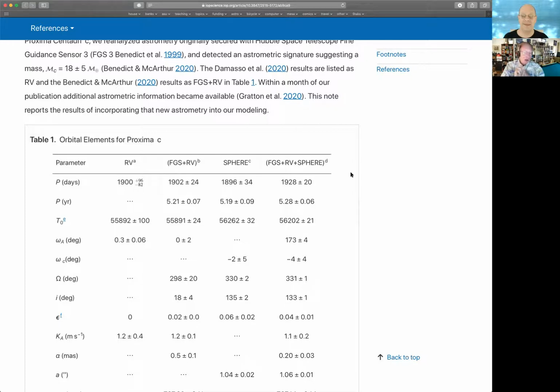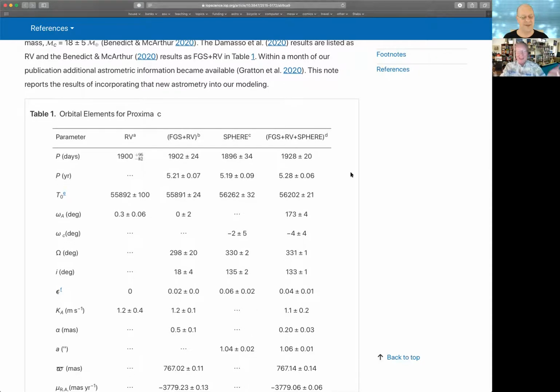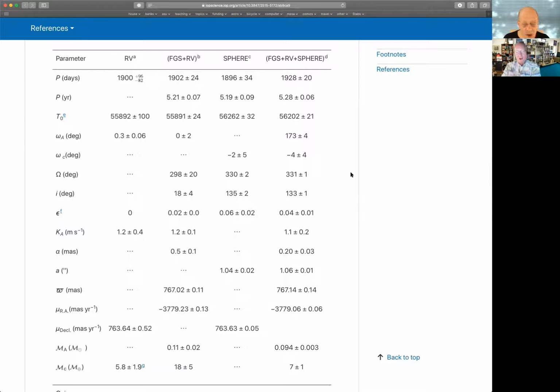And so within weeks of publishing the first research note, I had these results that you see in front of you. And there we actually have, not only do we get the mass of the planet, but we get the mass of the primary as well. So it's actually helped firm up the mass of Proxima Centauri. And our original number for the mass of the planet was 18 plus or minus 5. Now it's 7 plus or minus 1.